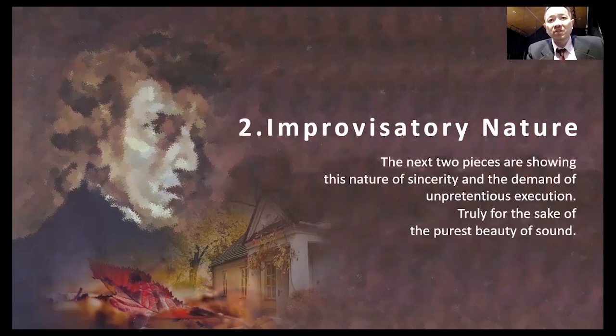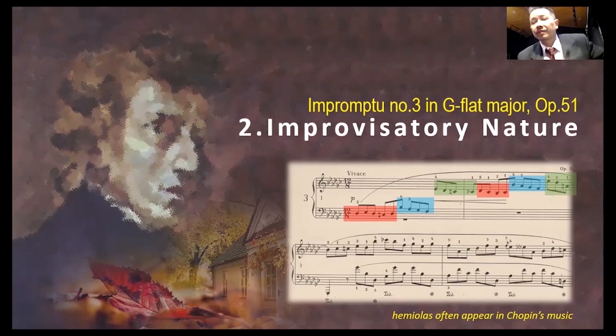The next two pieces are showing this nature of sincerity and the demand of unpretentious execution, truly for the sake of the purest beauty of sound. The Impromptu number 3 was published as Opus 51, that is right before Opus 52, the fourth ballad. This third impromptu shows Chopin eloquently wrote embellishment along with hemiolas that often appear in his music. Both melodic lines and accompaniments are in graceful waves, waving up and down.